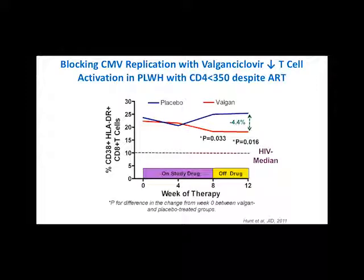Now, to be fair, in 2011, Peter Hunt already did a small intervention. It was only a 30-patient study, and most of the study participants were not treated on antiretroviral therapy, so they were replicating, and the study was only 8 weeks on valganciclovir. The reason is that valganciclovir is a relatively toxic drug, and so you don't want to treat people for a long time on valganciclovir. But basically, this study showed that people treated with valganciclovir had a significant decrease in activated CD8 T cells. So this study kind of hints that CMV might be the driver of inflammation and not the other way around.